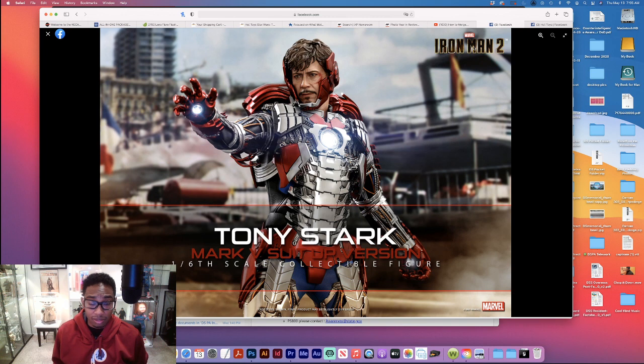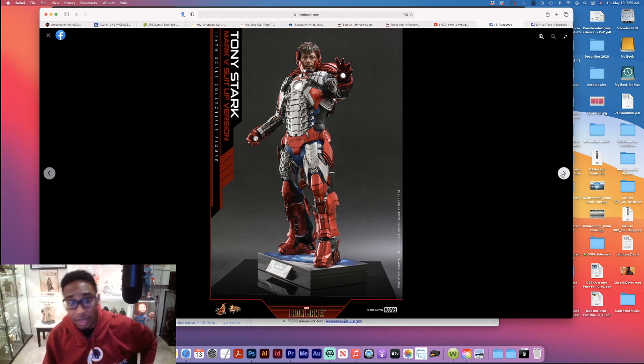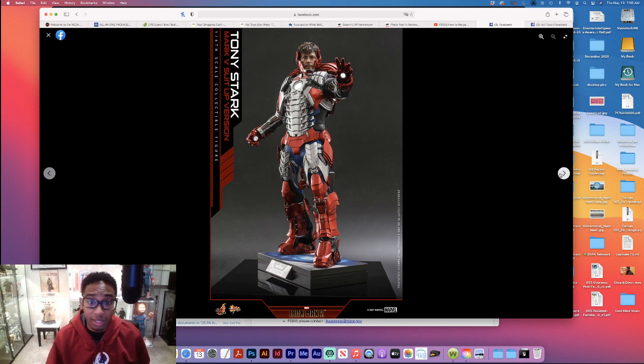And it looks cool. I gotta admit, it's weird because it's not a full Iron Man suit, but it's Tony Stark in an Iron Man suit about to go over him. So it's a weird release. Let's look at the pictures here. And I gotta say, for what it is, it looks great. It looks cool.